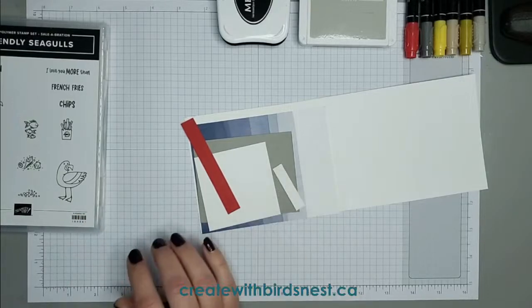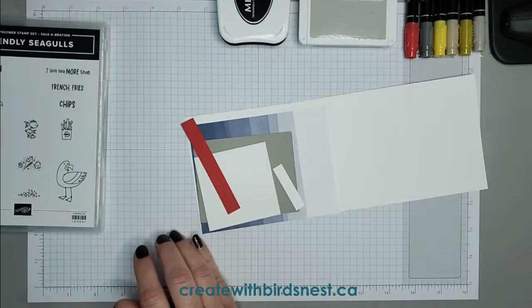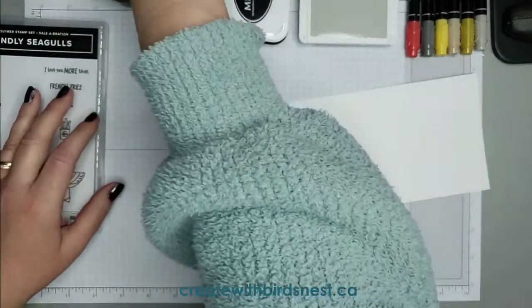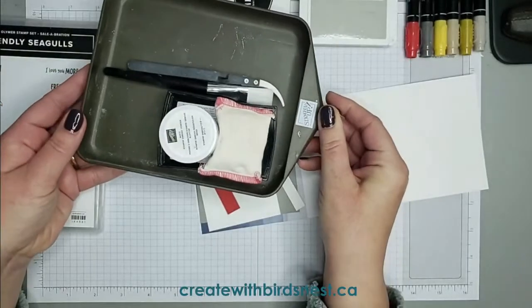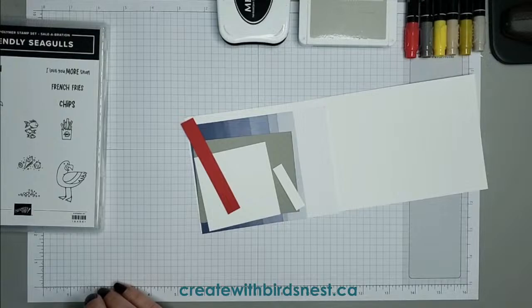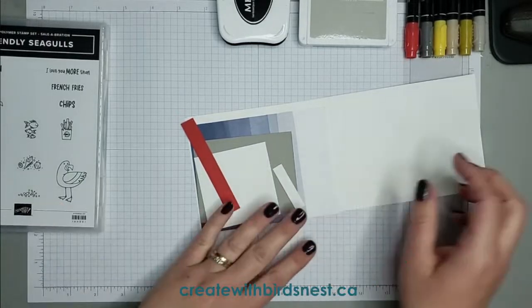So let me just get all of these pieces ready to go. Oh my gosh, you guys, something just happened over here. Where did it go? Oh, there it is. Okay, I got my stuff. We're going to do some heat embossing and I couldn't find where I'd placed the tray, but I found it now. So all is good. Good morning, Gail. I see Gail watching over on Bird's Nest Creative Corner.